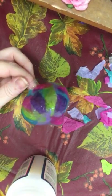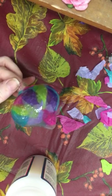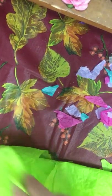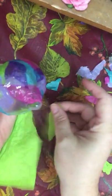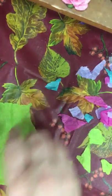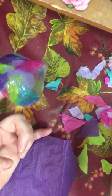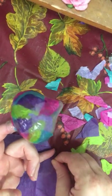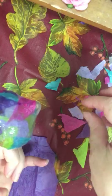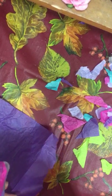Okay, you know what, I want some more green. Gimme. See, we can do this one-handed. Uh-oh. Yeah, that should be good. Maybe a little more purple. Come on. They're sticking to my fingers. They have glue on them. I'm too busy staring.